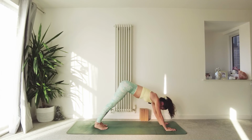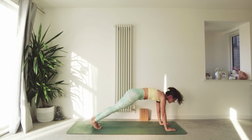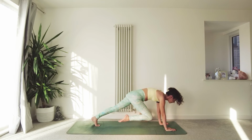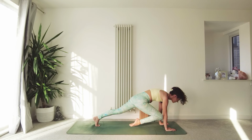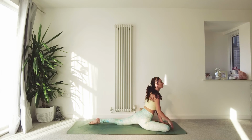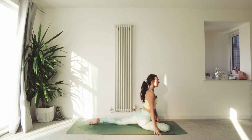And then from here we're going to inhale, shift the shoulders forwards above the wrist to plank. Bring your right knee to your right elbow. And then start to bring the right leg down for our pigeon pose. So right knee's coming to the outside of the right wrist.